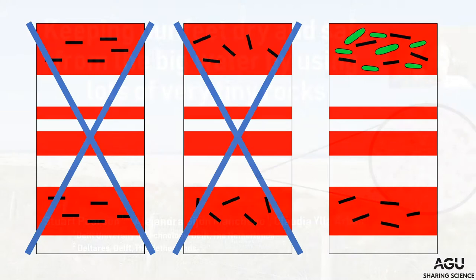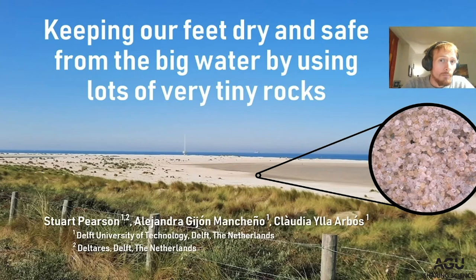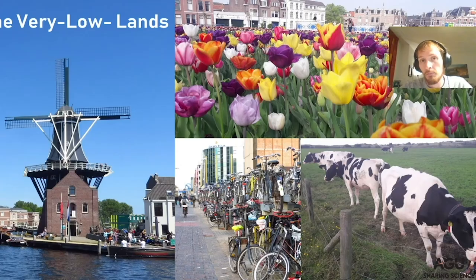How can we keep our feet dry and safe from the big water? The answer is to use lots of very tiny rocks. My name is Stuart Pearson, and my friends Alejandra and Claudia helped by making my weird word ideas and pictures better. There's a very low land next to the big water.